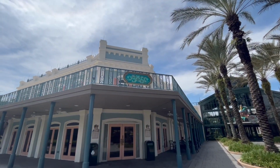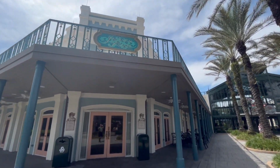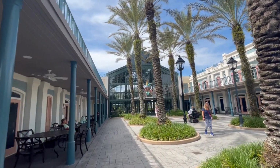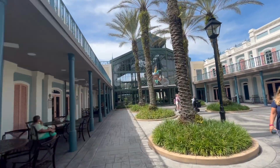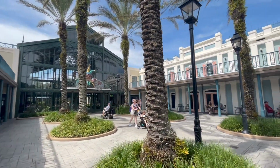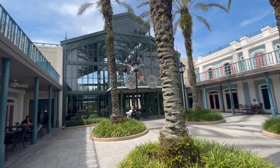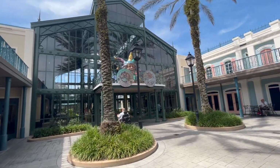So this right here is Jackson Square. It's a gift shop. You walk in there, and we'll go in there in a little bit. Just want to go in through the front there. When you make a left here, you can go into this store, and then they got some restaurants on this side. Just going through that door. Let's check it out.